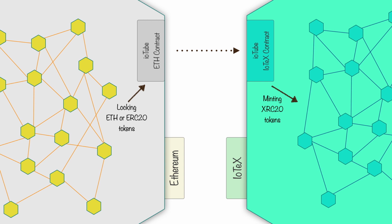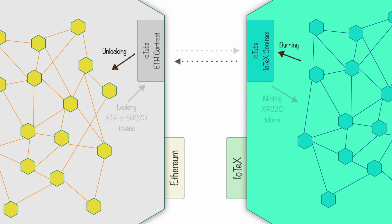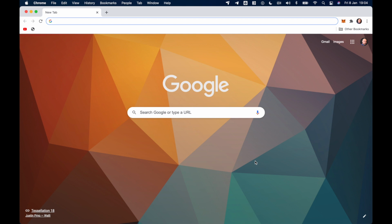This same operation can be reverted, and the ioTeX contract can burn the previously minted tokens, while the Ethereum contract can unlock the respective number of tokens on its side, just as if the tokens were sent back from ioTeX to Ethereum. This is how, in simple words, the ioTeX ioTube mechanism allows Ethereum token holders to transfer their tokens to ioTeX, to take advantage of the low fees when high volume of transactions is required, and take the tokens back to Ethereum when necessary. Let's see how you can use ioTube to trade your ETH tokens or any ERC20 asset on ioTeX.